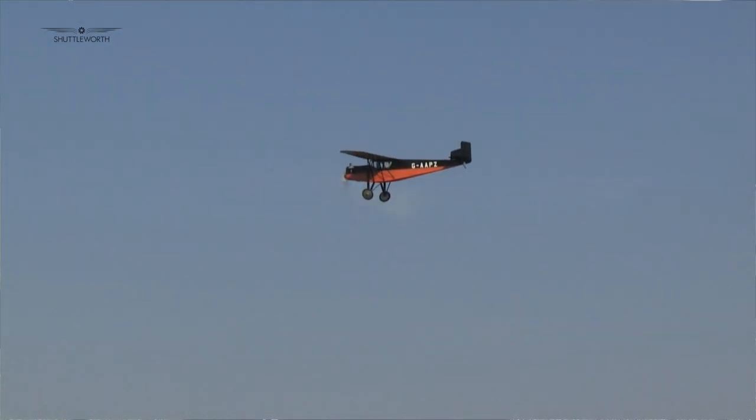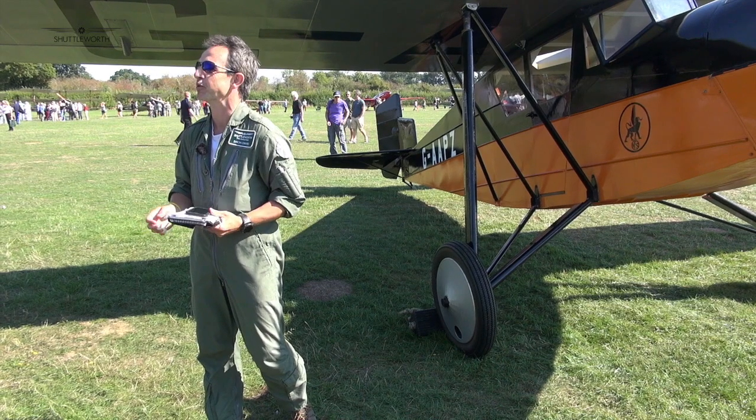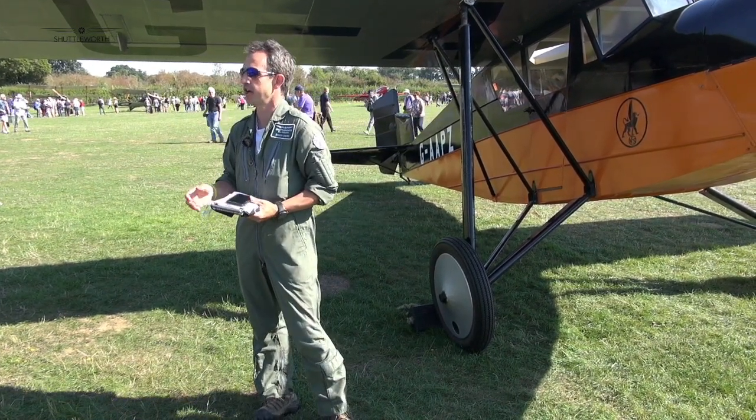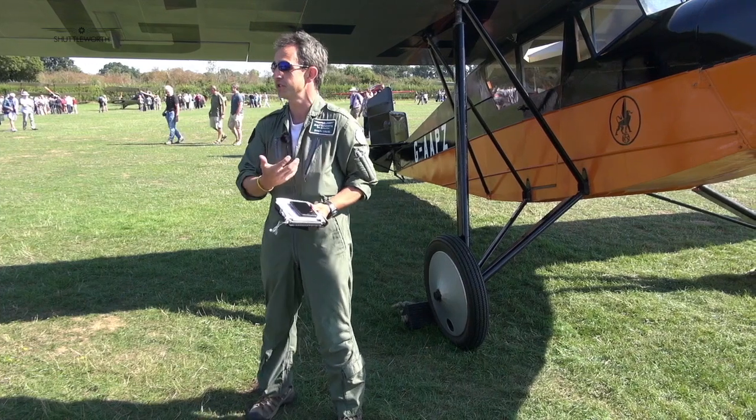I'm not a terrific historian, so if you want to know the history of the Desoutter company, there are some excellent books in the shop. The collection guidebook will tell you all about it. Joking aside, it's a 1931 aeroplane, so it's nearly 80 years old.